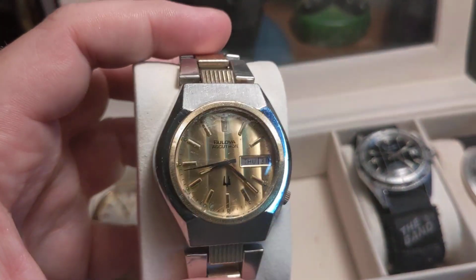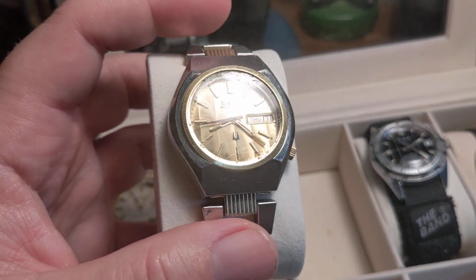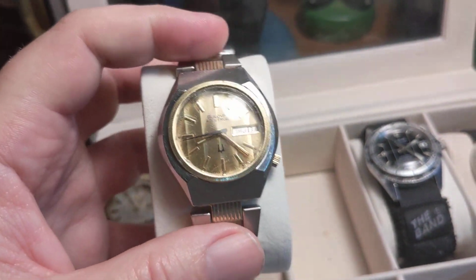Got this at an estate sale, another Accutron. I think this is from the late 70s. Also, this one does work, but the battery has died.